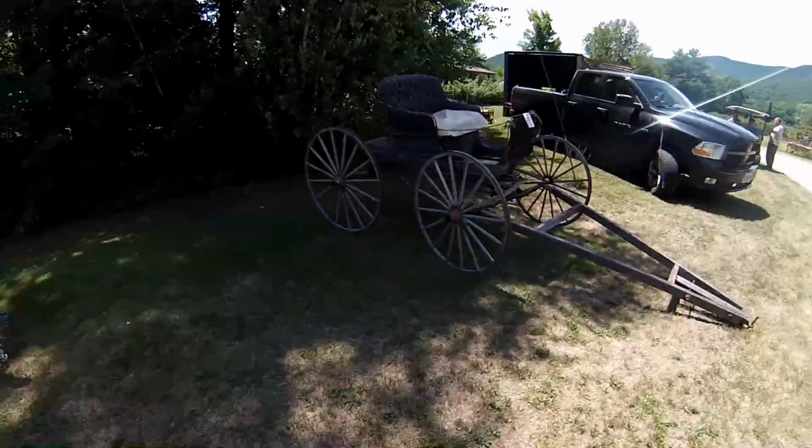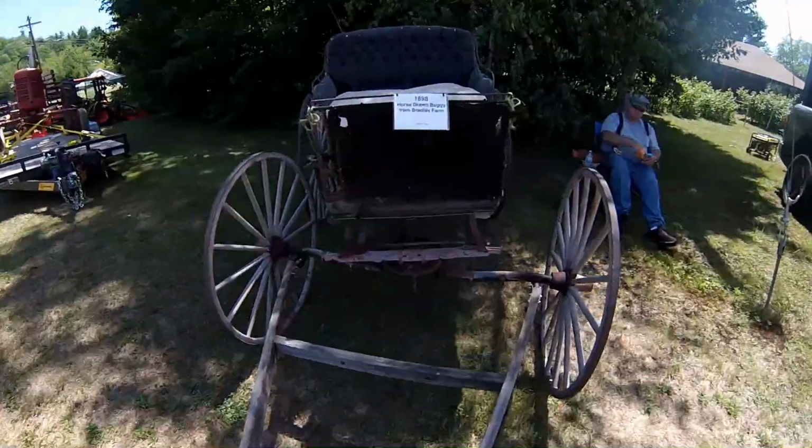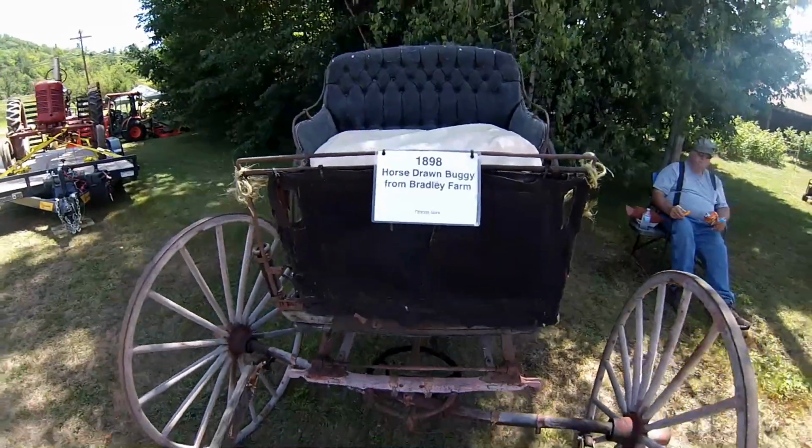This is the carriage that used to live in our livery. How you doing?